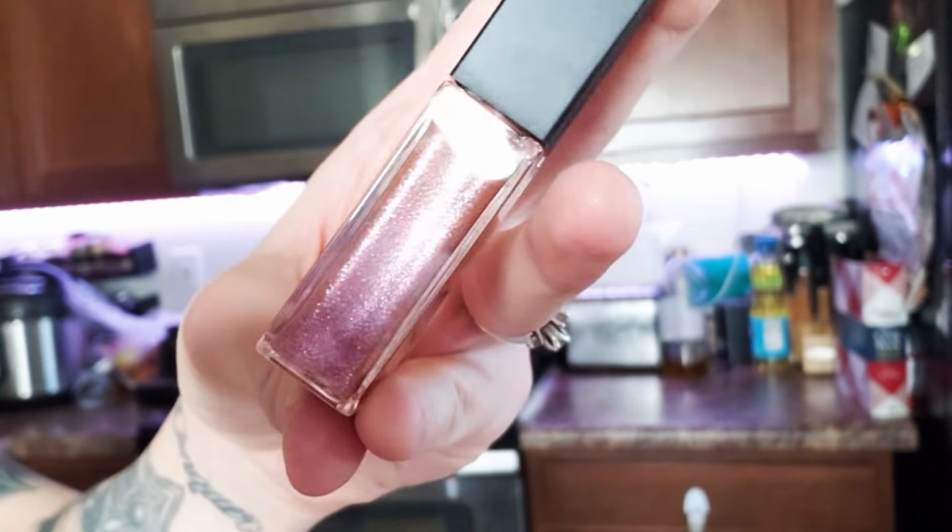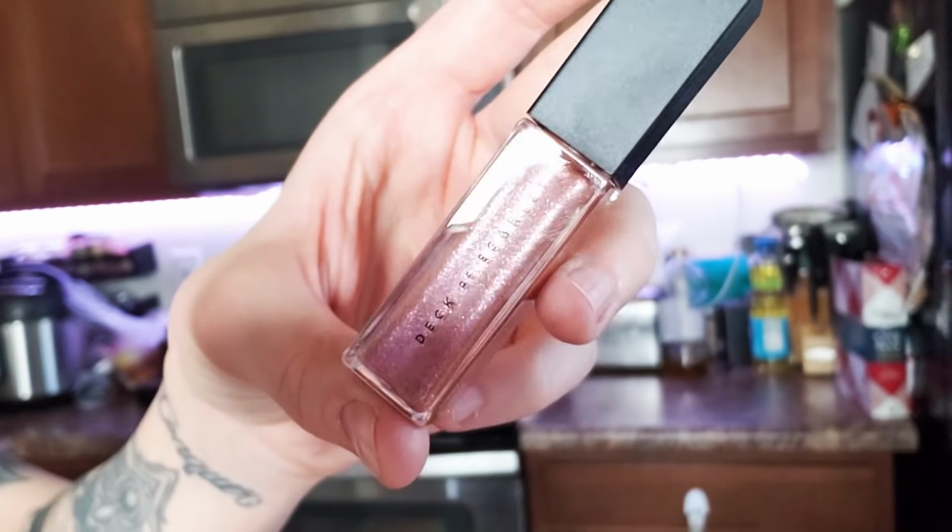So before I open the palette, I'm also going to show you, it comes with this lip gloss. Oh my god, it is so freaking pretty. And I don't know how pigmented it is, but it's definitely sparkly, so I like that. And that is everything that's in the box. I really wanted to try this because every time I see it on Instagram, the looks are stunning, the pigments look really nice and blendable. It just seems like something right up my alley.